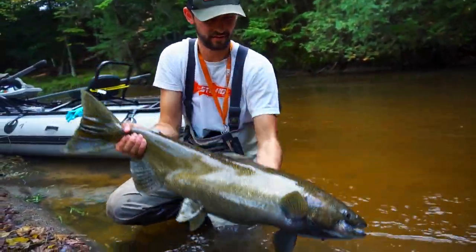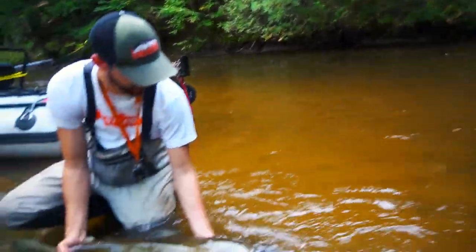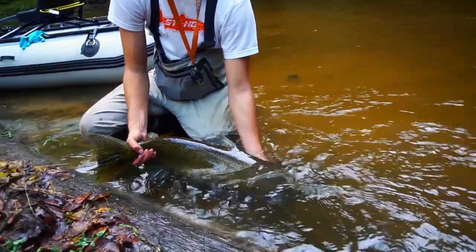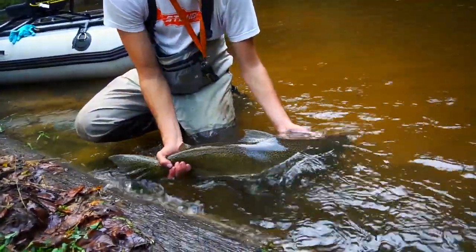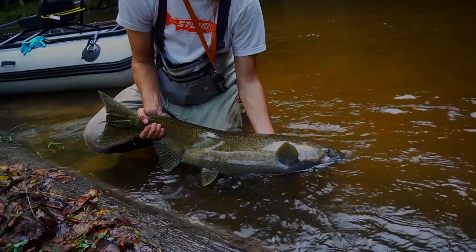Yep, tight hen. Plenty of fresher fish around, and I know you hear us call that fresh, and you guys laugh at us, and you say, what are you guys talking about? But this is a fresh fish for us here in Michigan. You know, it's got tight skeins, it fought hard, it bit. That's all we can ask for.